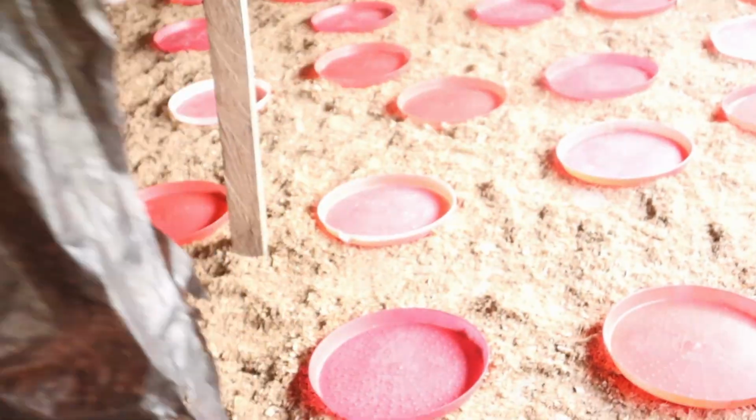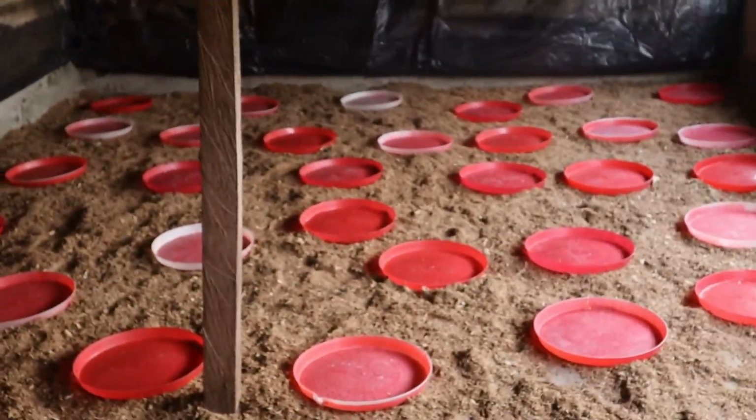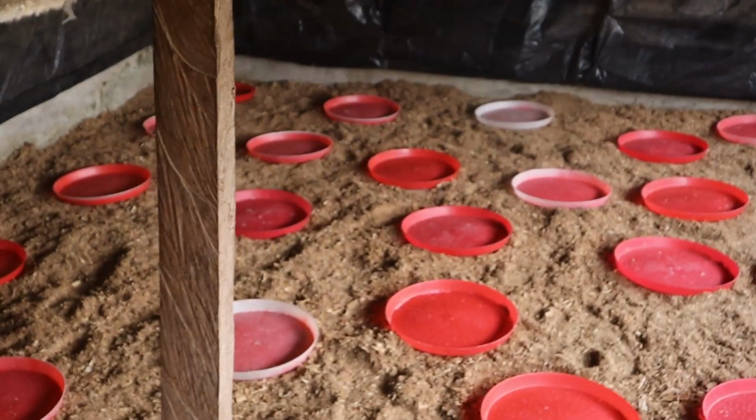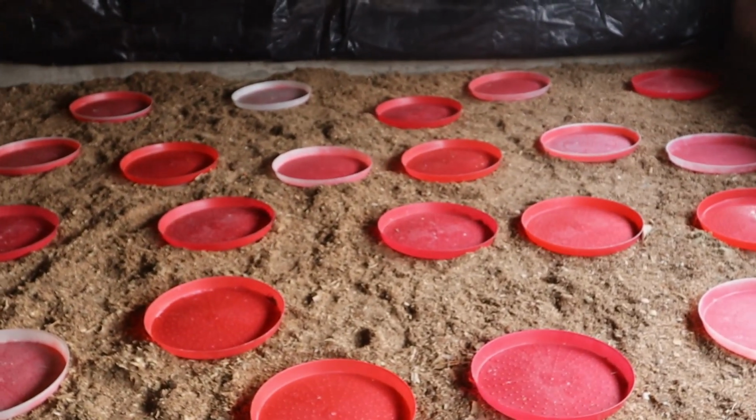Let's talk about brooding. A lot of farmers have this challenge. One thing about a poultry farm is that if you get the brooding stage right, your birds will perform excellently well, be it broilers or layers. A lot of farmers complain about brooding.